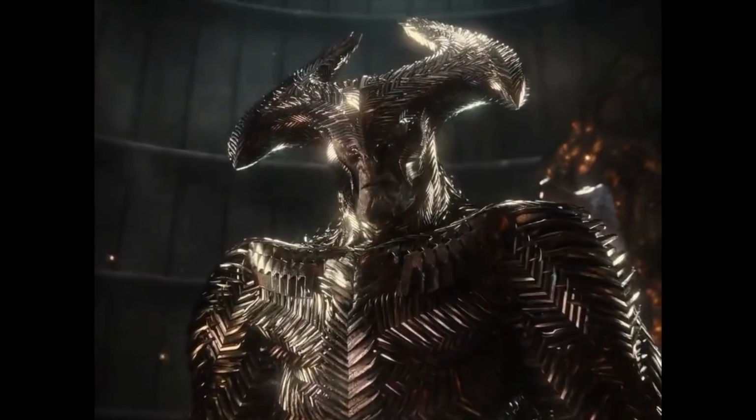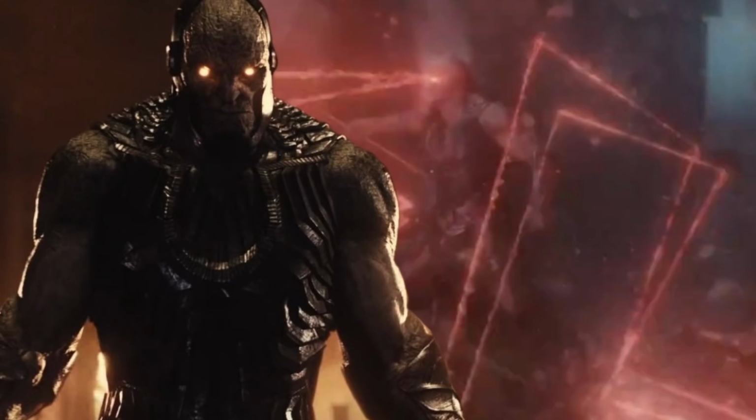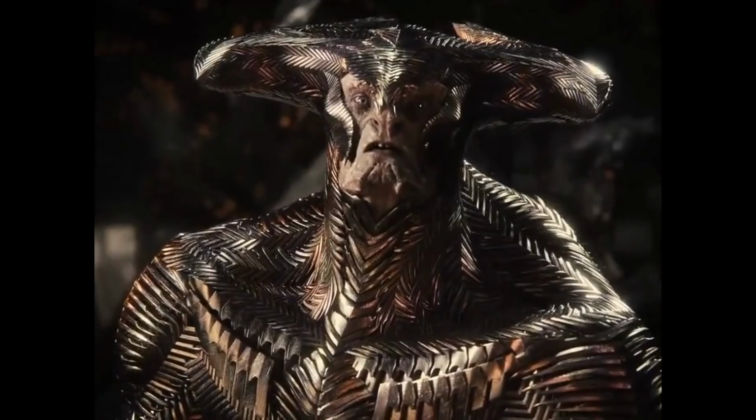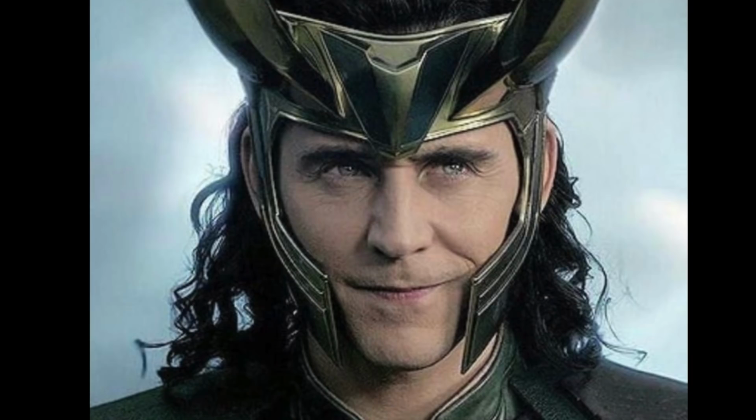Steppenwolf gets a great redesign in this version and also some character motivation. He's pissed off Darkseid and he's trying to win his way back home. This makes him more sympathetic, a lot more like Loki in the Avengers, and less like a generic bad guy from space.